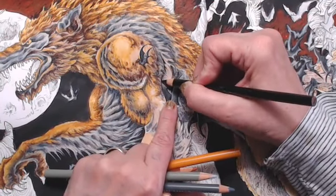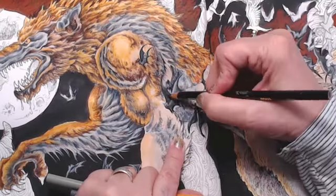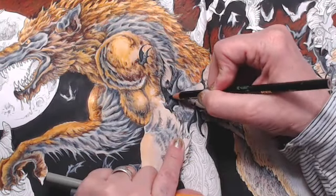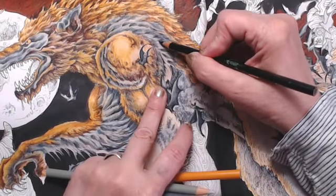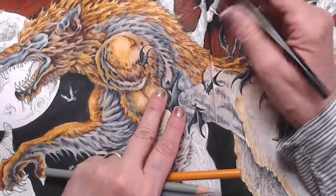It's a little touch of dark black, and then that wing needs a little bit more dark. And you can take your time and just keep working in the fur.